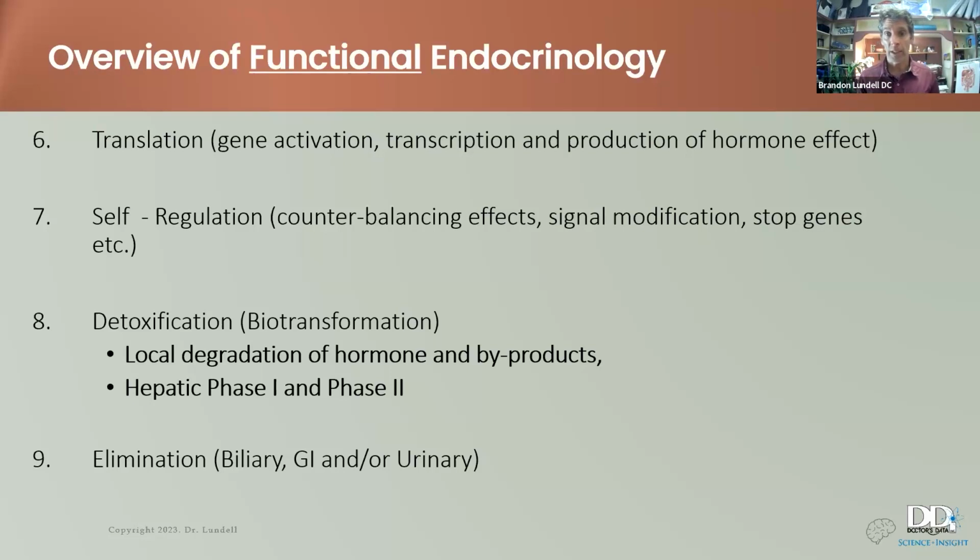Self-regulation, such as counterbalancing effects, signal modification, stop genes, right? The genes have to get the signal and then be able to stop. And again, that is usually about enough methylation, or whether somebody is methylating properly. Also detoxification, biotransformation, and elimination. So we have local degradation of hormones and byproducts, and then we have hepatic phase 1 and phase 2, and then the elimination phase, which is biliary, GI, urinary. All of that needs to be addressed.